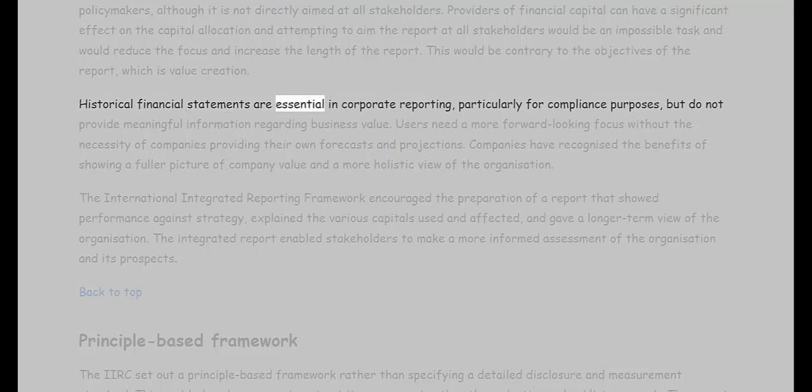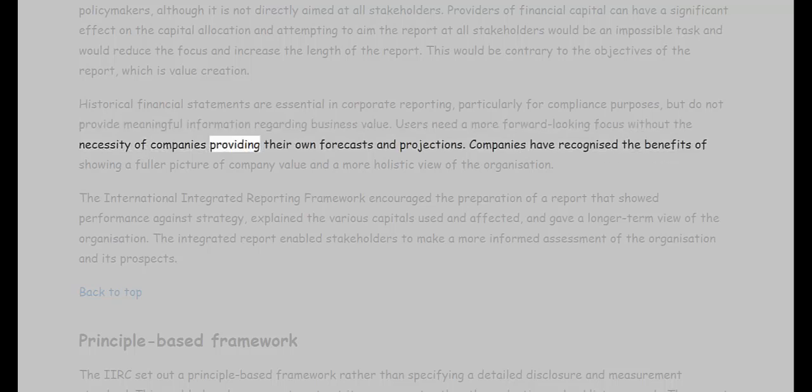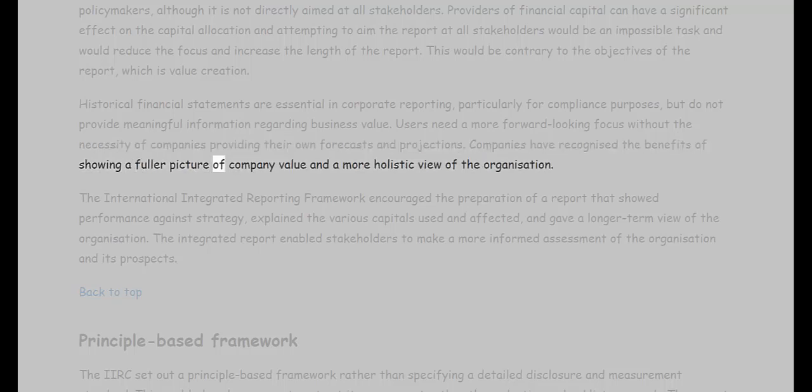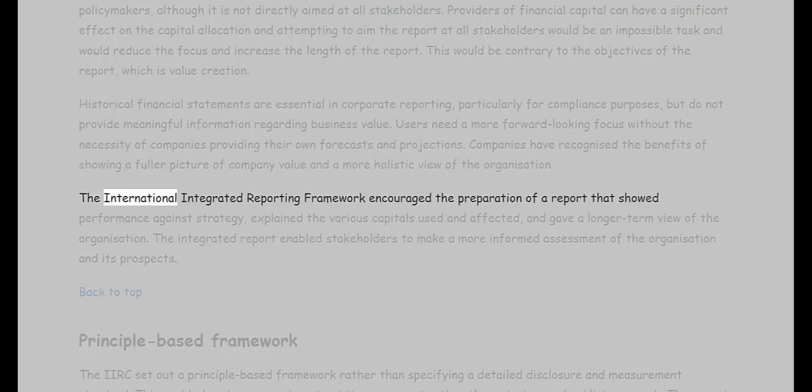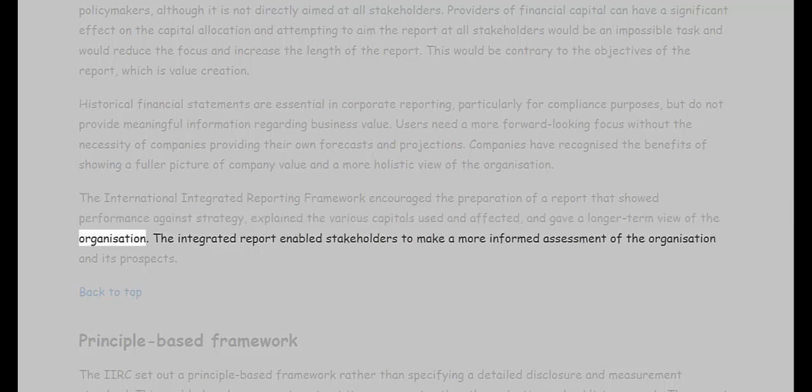Historical financial statements are essential in corporate reporting, particularly for compliance purposes, but do not provide meaningful information regarding business value. Users need a more forward-looking focus without the necessity of companies providing their own forecasts and projections. Companies have recognized the benefits of showing a fuller picture of company value and a more holistic view of the organization. The International Integrated Reporting Framework encouraged the preparation of a report that showed performance against strategy, explained the various capitals used and affected, and gave a longer-term view of the organization. The integrated report enabled stakeholders to make a more informed assessment of the organization and its prospects.